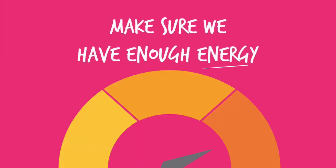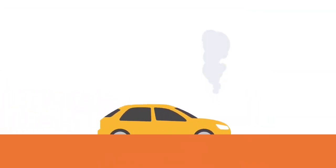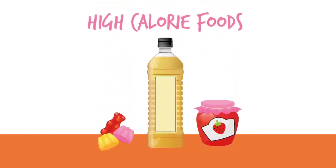Energy. It is important to make sure you have enough energy in your diet. You need energy as fuel for your body, just like how a car needs fuel to move. Not having enough energy can lead to weight loss and loss of muscle tissue. You may need to include extra snacks and high-energy foods and drinks if you are struggling to eat all the energy that you need from your current food and drink intake. Your dietitian will advise you on which foods are best.